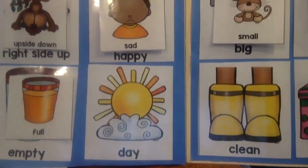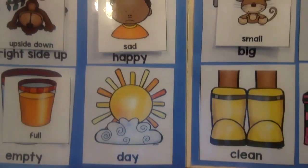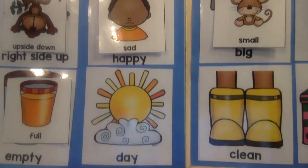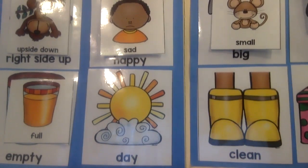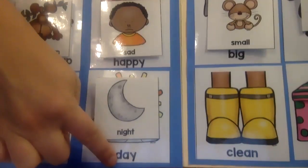When does the sun come out? Good job. It comes out during the day. So the opposite of daytime is, when does the moon come out? Good job. It comes out at the night. It comes out at nighttime. So the opposite of day is night.